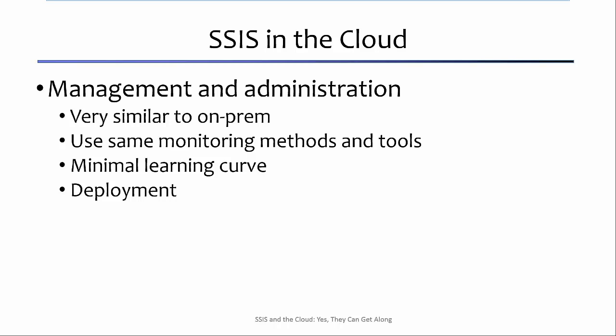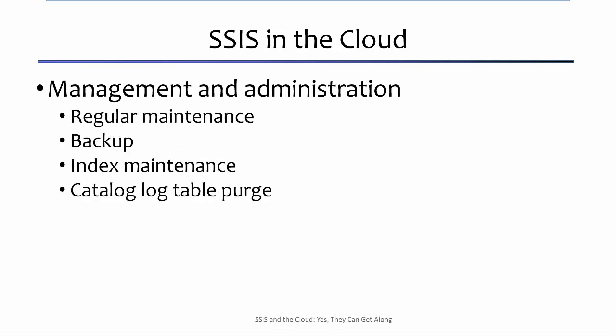So the learning curve is pretty short, as is the deployment process, because you're simply deploying to another SQL server, whether it's an on-prem SSIS server or an SSIS server in the cloud. It's simply a destination to which you're writing your packages and then running them and managing them from there. But all the same rules apply. Make absolutely sure that you're backing it up, you're checking your indexes for fragmentation.